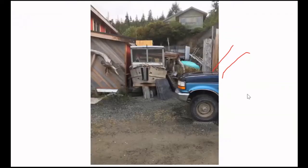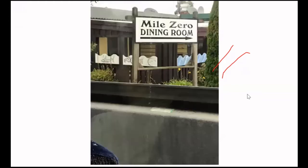And there's just a shot of a boat that was in there. It's kind of high and dry. I guess it lived its life. And here was the Mile Zero dining room in Masset. It's the end of the beginning of Highway number 16 in BC, which goes across Canada.